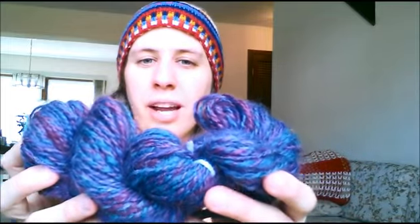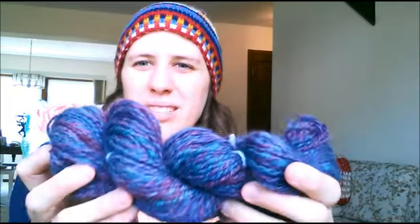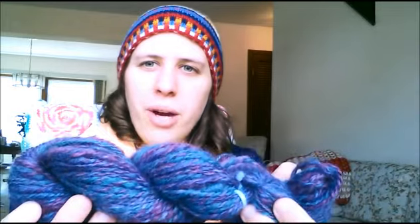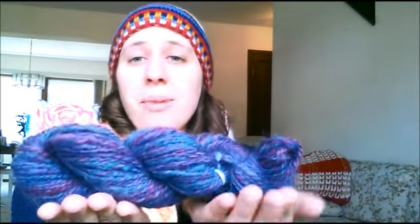I'm always proud when I finish a knit, but spinning is really giving me a whole new level of pride. So I'm excited to keep it up. So those are my only finished objects.